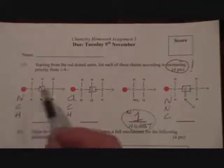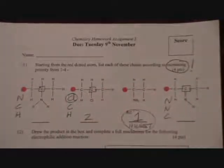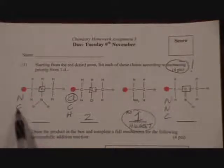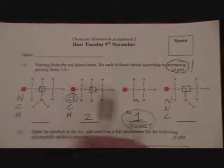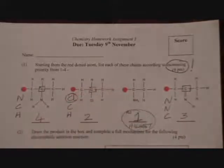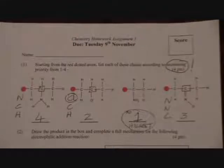So comparing highest priority to highest priority, the chlorine wins for that second chain, so second highest in priority, and then for the first and the fourth chain, nitrogen to nitrogen, so it's a tie. Then looking at the next best choice, carbon to nitrogen, because of that double bond to the carbon, that gives us third place, and therefore fourth place to that last chain. Comparing atomic numbers for atoms at the comparable positions in each chain.